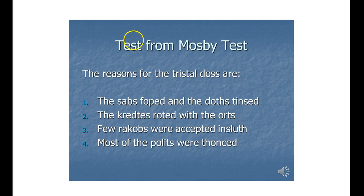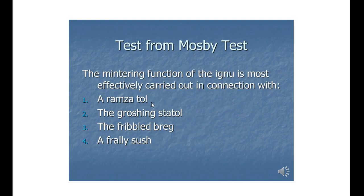This question relates to grammar, and if you look at this, the reasons for the Tristel DOS are... we know that the answer has to have more than one answer because it says reasons. As you go through each of the test questions, you will see that number 1 is the only one that has 2 answers, where the other 3 do not. So I came to this conclusion because this is how that works. Finally, this is based on previous knowledge.